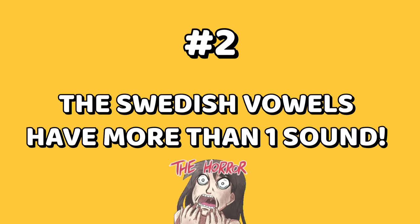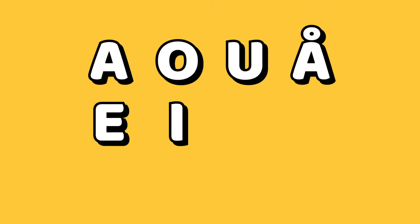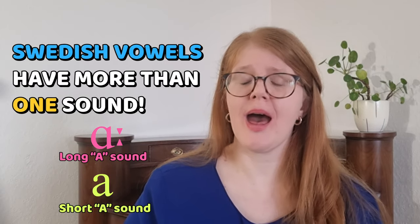Moving on, number two, the Swedish vowels actually have more than one sound. Now, I don't want to scare you, but things actually get even more complicated with the Swedish vowels. And you need to get this right as well in order to speak like a Swede. Do you remember that I showed you that Swedish has 9 vowels? Well, you can actually say that there are 18 Swedish vowels. At least it sounds like this, because the Swedish vowels have more than one sound, normally 2 sounds. Let's get into that now.